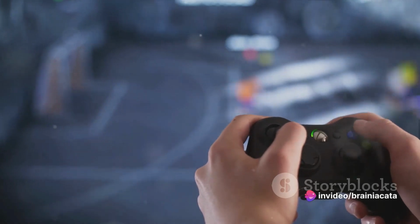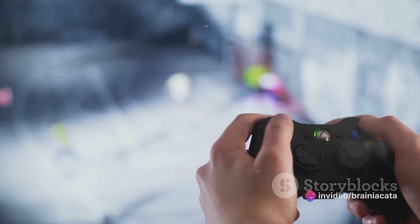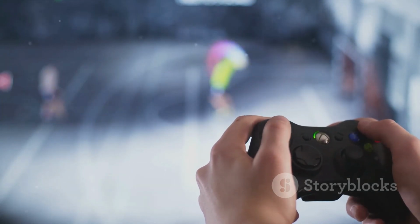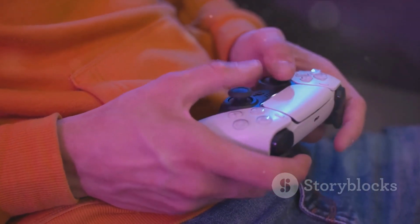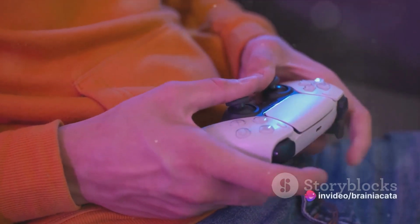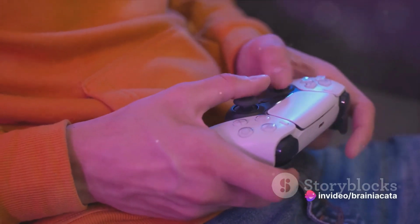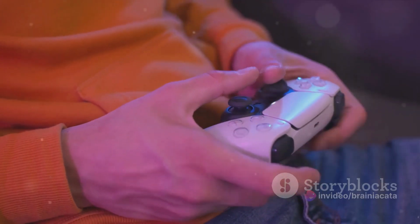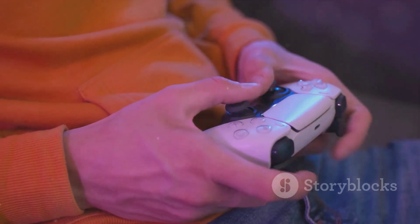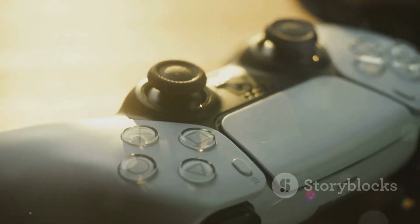Game controllers are designed with user comfort and precision in mind, allowing for intricate movements and quick reactions. They have been refined over decades to be intuitive and user-friendly. So, in a way, it's not entirely surprising that the Titan's engineers would opt for a game controller. It's a tool that's not only familiar to many, but also offers a level of control that's hard to match with more traditional controllers. That's not to say there aren't risks involved.